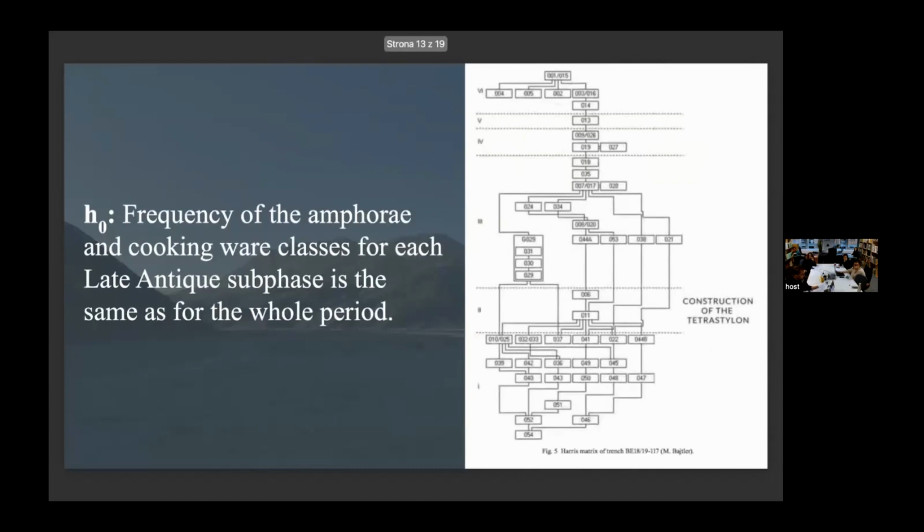But typology is not enough. I wanted to broaden the firmness and depth of the study and avoid relying on diagnostic sherds only for dating, because diagnostic fragments in Berenike make only 13.5% of the total assemblage and in Sikait 9.5% of the total assemblage, which is scarce. And I wanted to include as much pottery in the chronological inquiry as possible.